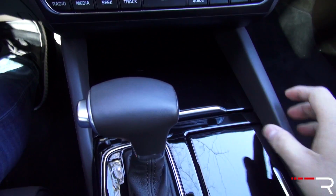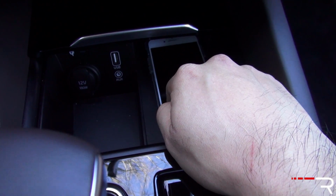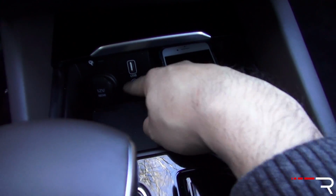Looking down here at the center stack, you can see lots of storage here. There is a wireless charging pad right here if your phone's compatible, along with your USB, a little more storage.